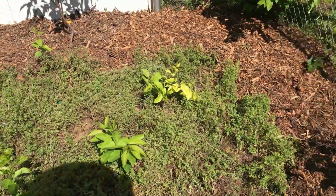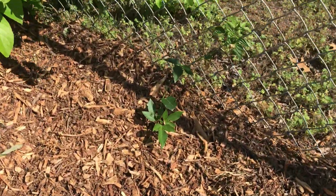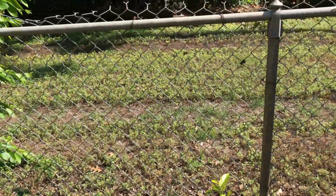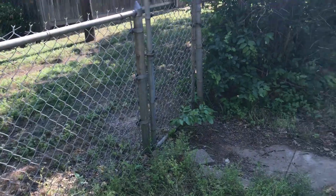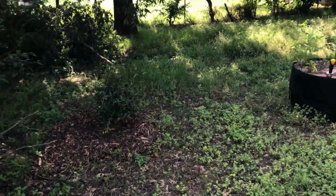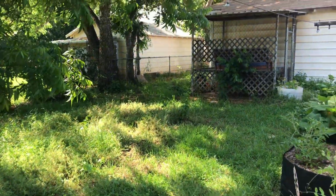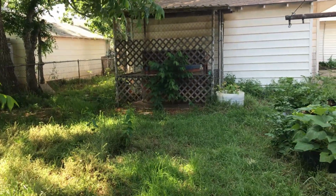And then I put a passion flower vine here because I would like for it to take over this entire section of chain link fence and give us a little barrier between the backyard and the alleyway. So that section is mostly sunny with some shade. This section is very shady, and that structure there is the old hot tub.